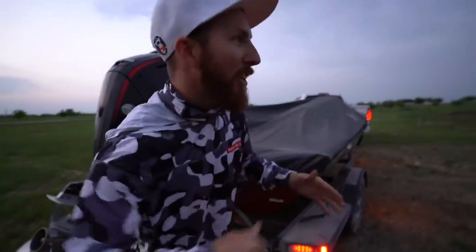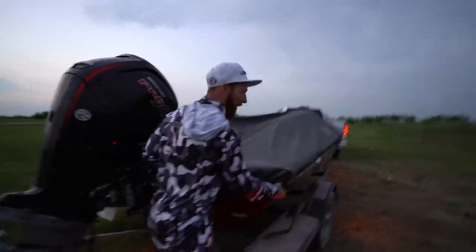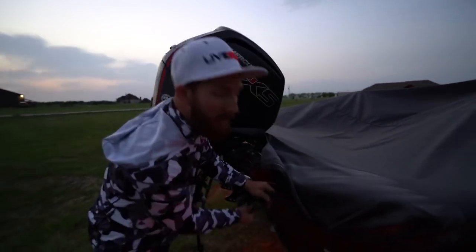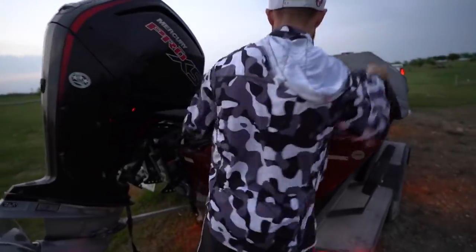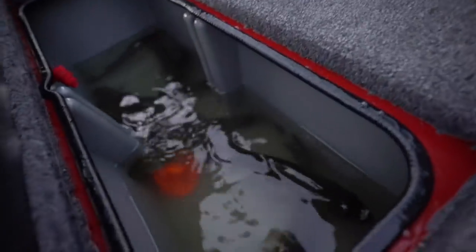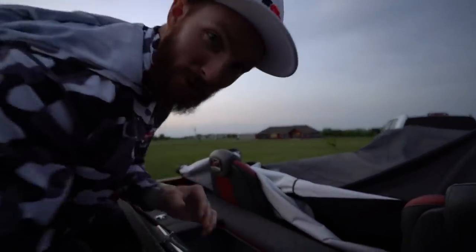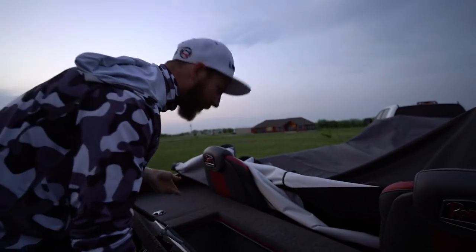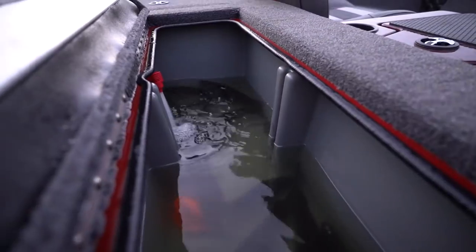But yeah, we made it over to John's and we're about to stock it with these bass right here. We had the live well running on our drive over, and these bad boys are ready to get to swimming in their new home. I could not be more excited. Moment of truth. There's fish and they're all swimming. They made it. Some of these are approaching 16 inches too, they barely made the cutoff. So he's got some good sized fish. We're going to put a handful of them in there and call it a night.